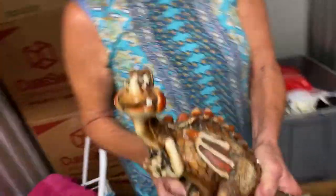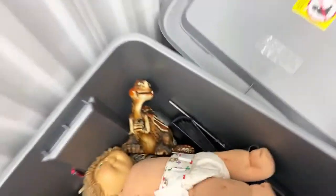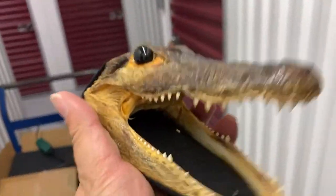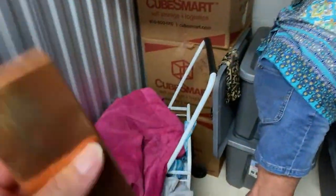Cabbage Patch doll. Hello, cutie pie. Oh, she's got a dirty face, but she's cute. She's an original. Put her in there. Some funky stuff in here. Ooh, he's awesome. Look at him. He's so cool. It says Raya. He must be from something, but he's so cool looking. Chezzy would probably love him. Oh, yeah, these gator heads. They're pretty popular down here. You get them in the tourist attraction places. Some Guess perfume, brand new.